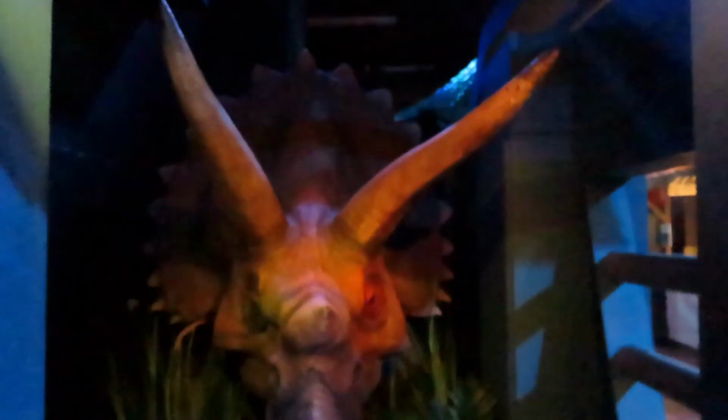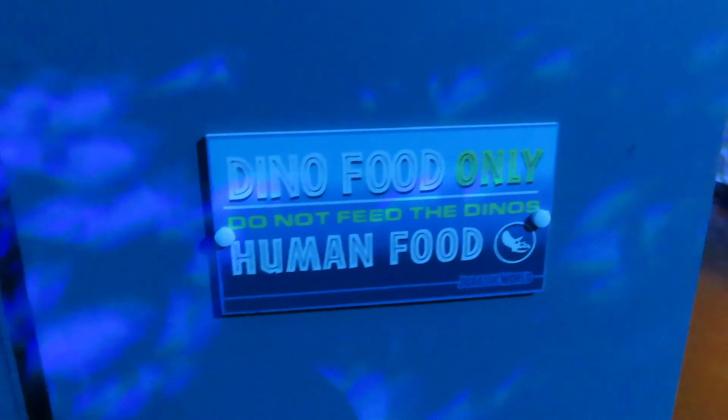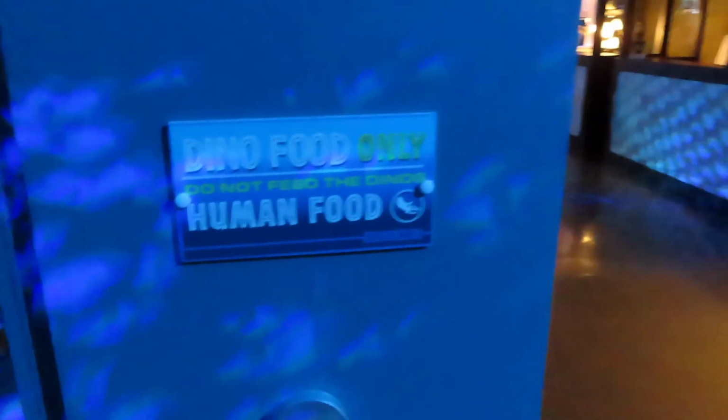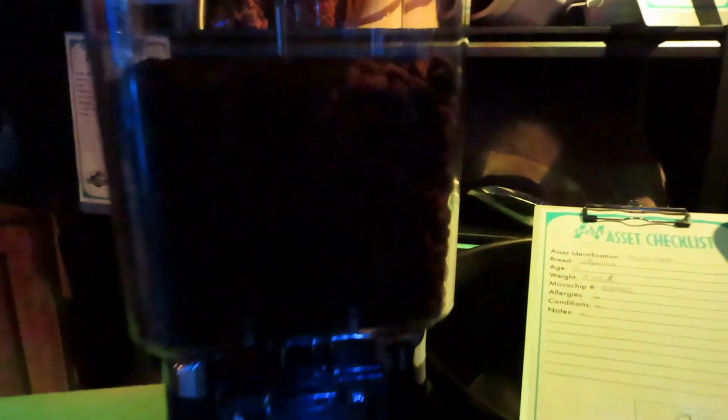Please respect all Jurassic creatures. Do not taunt, tease, or harass the animals. Dino food only. Do not feed the dinos human food, which is very important because they do have human food right here at the tree outpost. They also have a dino chow section, and they have the dino food, which honestly just looks like dog food.